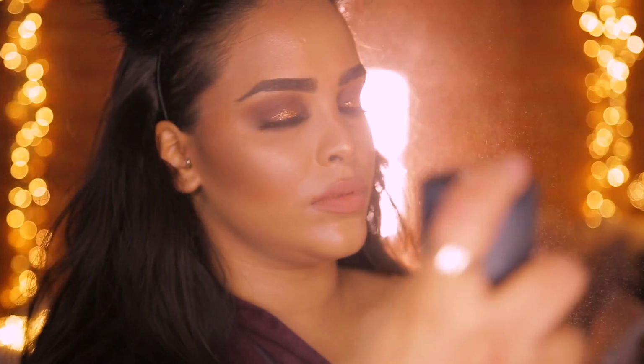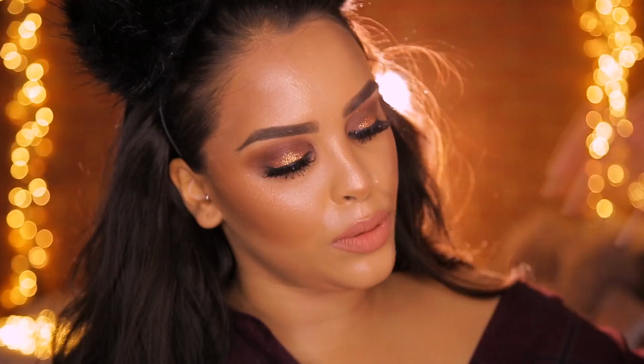Okay, so now that we've finished our makeup look, I'm just going to be spraying a little bit of Fix Plus as per usual. You guys know that I love this stuff. It refreshes your makeup, gets rid of any powderiness, just finishes it off with a little bit of dew. So I'm going to give myself a couple of spritz of this. And that is it, guys, for this makeup look.